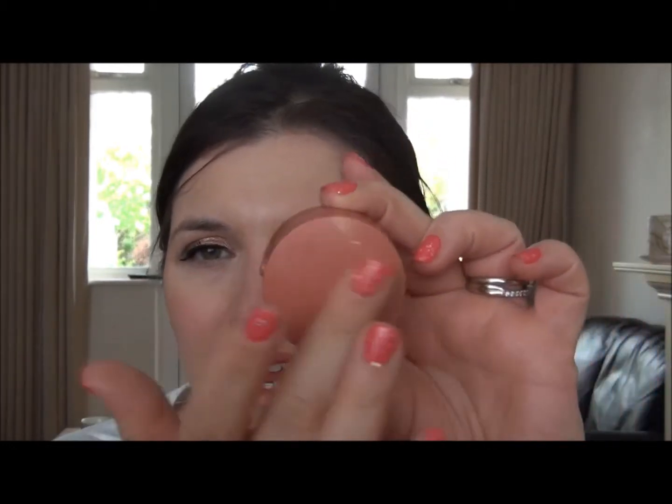For blush, I would pick this one. It's the Bourjois Love Struck Rose. It comes in a little pot like this. It's a little bit worn away because I've been using this so much in recent months that all the writing's come off. But it looks like this. It's kind of like a holy grail blusher, really. It's just the perfect pinky coral shade. It's on my cheeks right now.